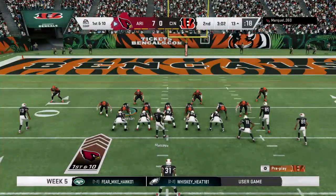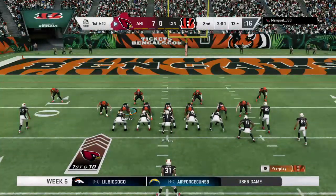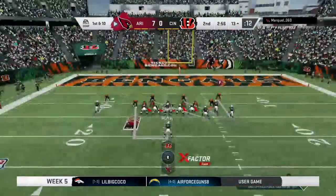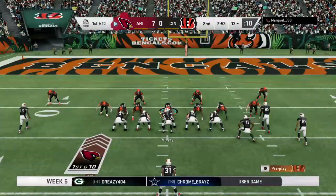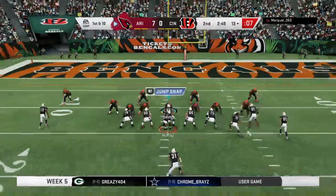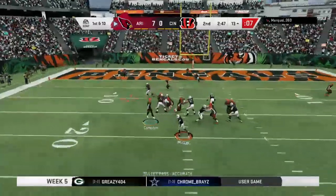Here we go. He's coming. We got double up. Check 52. That's it. Check 52.